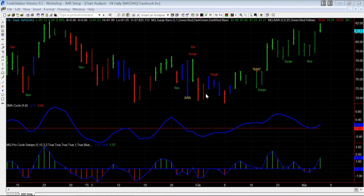Now, right now, you've got a doji, almost a gravestone doji up there, but it's a surge bar. So right now, I don't see anything. If anything, I'd say be careful on the downside. This could be a potential bearish divergence. I mean, actually, maybe not. It would be with the 2MA cycle indicator, but not with the pro cycle setups.